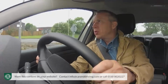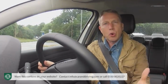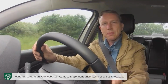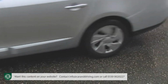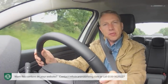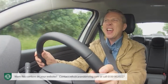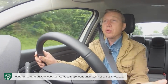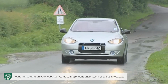While a combustion engine must work its way up to peak power, with an electric power pack, all of the torque, all of 226 Newton meters in this case, is available from rest. The result is that this Fluence becomes unexpectedly perky urban transport. See a gap in the traffic and you can dive straight for it. The 70 kilowatt electric motor, which puts out the equivalent of 95 brake horsepower, feeling crisp and actually remarkably responsive. And of course, as with all electric models, you've got the equivalent of an automatic gearbox, so there are no gear changes to worry about.